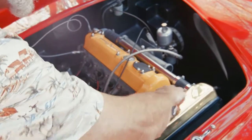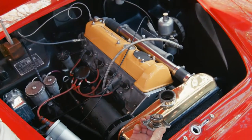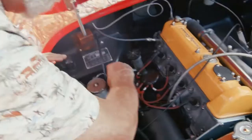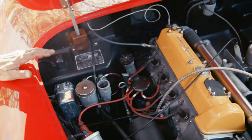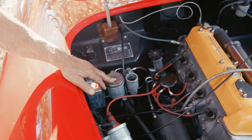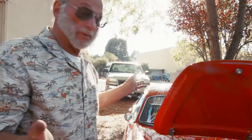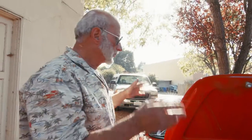Just takes a moment to check for water in your radiator, and again, simple checks for any Lotus car. You can take the time to make sure your fluids for both the clutch and the brake reservoirs are up to levels. That's truly about it in terms of driving the cars.